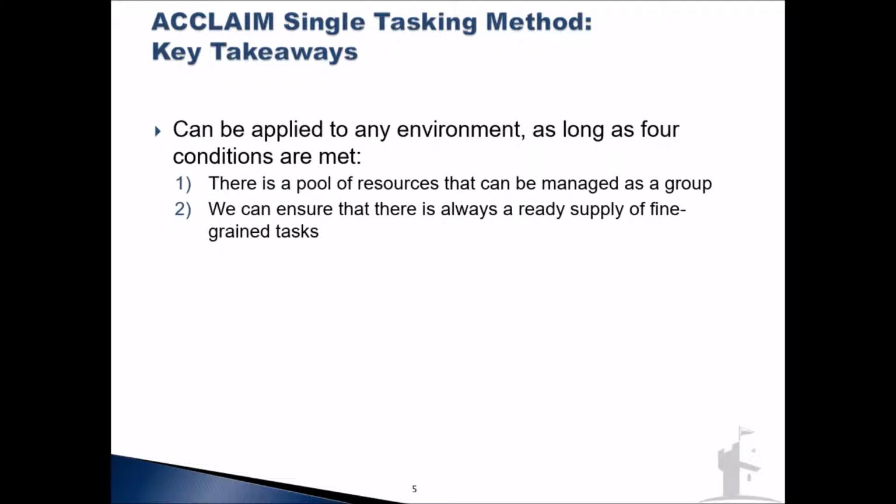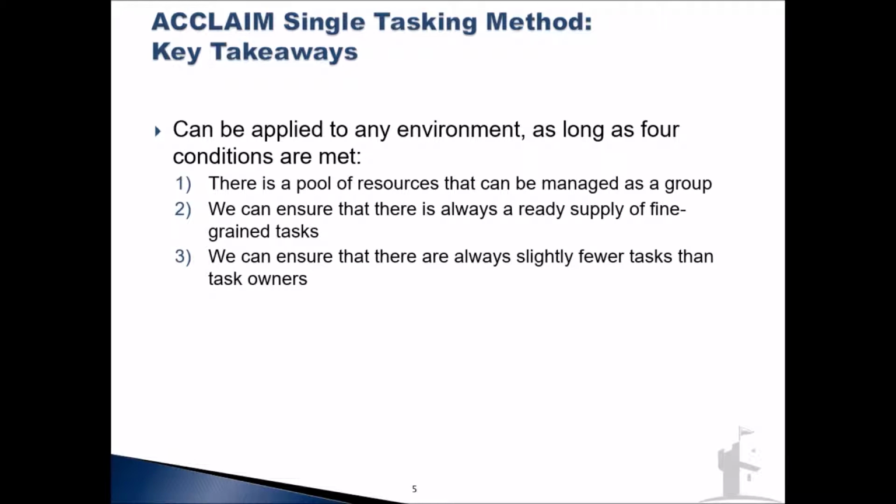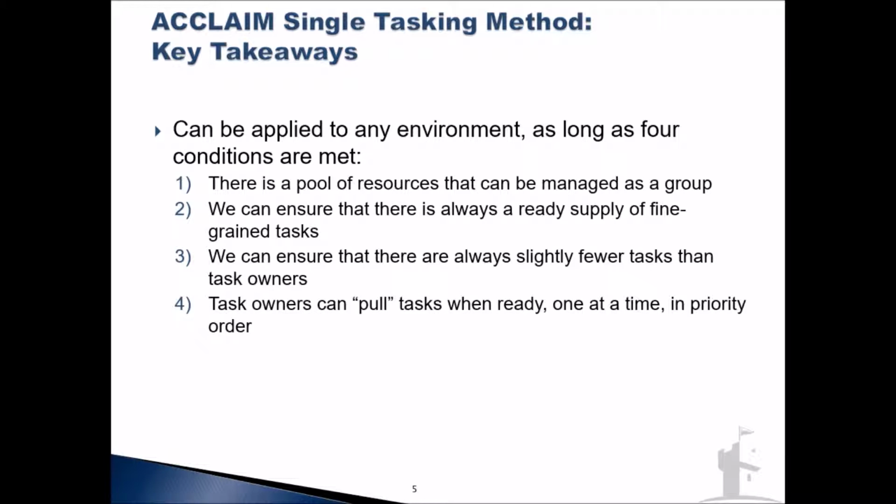We just talked about this and why this is important. And we talked earlier about the beauties of having a pull system versus trying to push tasks on a system that may not have the capacity for it, or may have excess capacity.